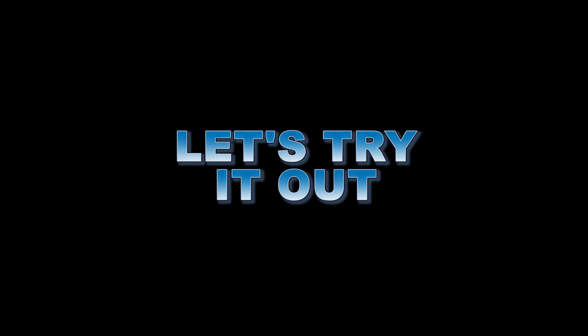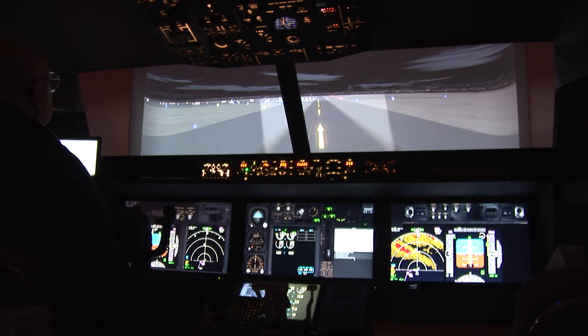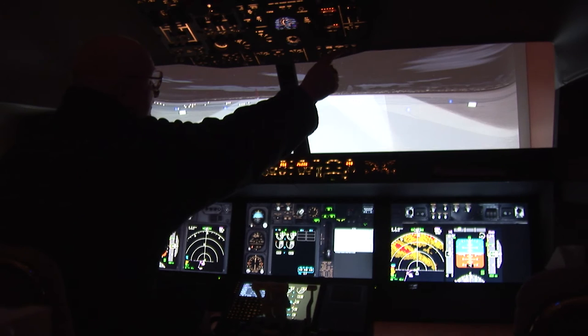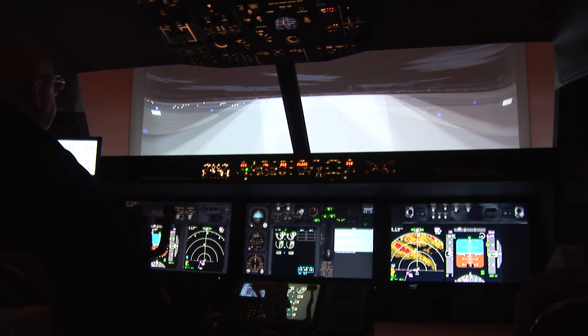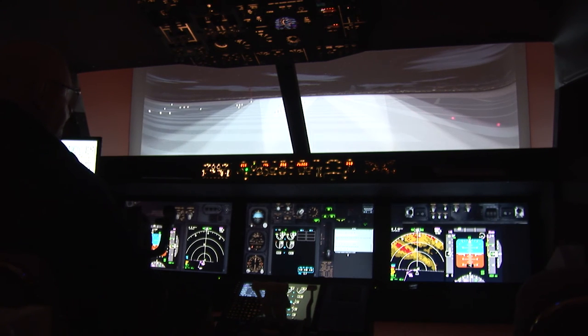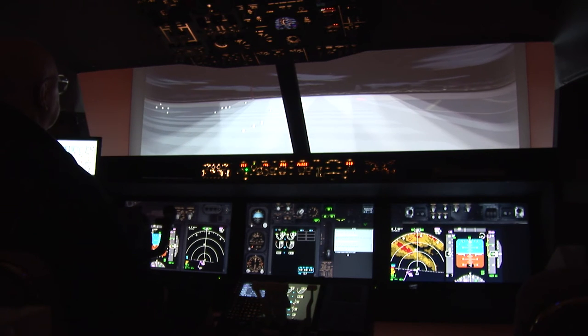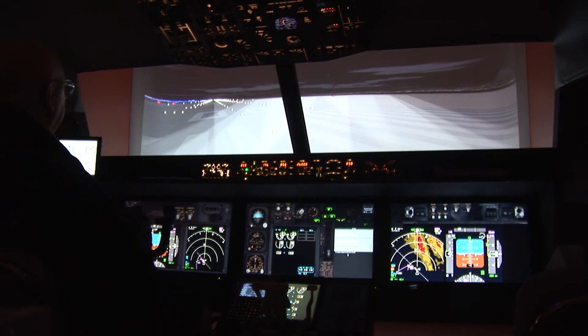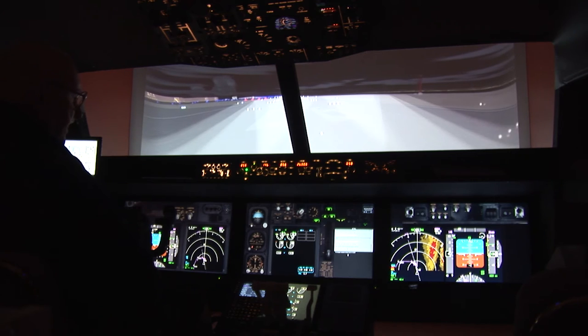Right, let's try it out. Simple takeoff. Checklist complete.